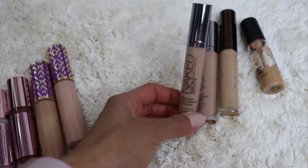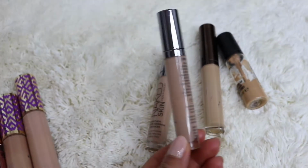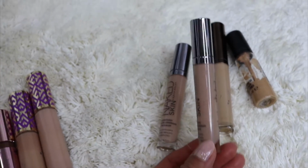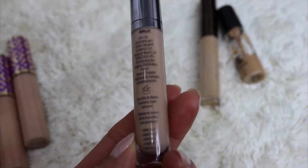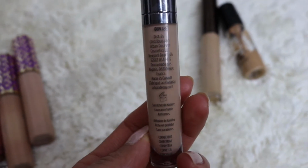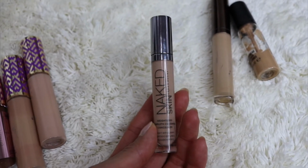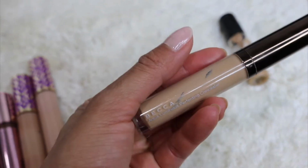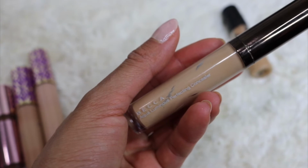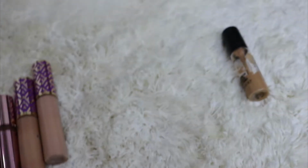Next, I don't even know why I have two of this Naked Skin. I almost think that one is very old, and then yeah, this is a very old one. So I'm definitely throwing that one away. This one, let me see. Oh wow, it says that it lasts 9 months. I'm pretty sure this is very old, so I'm gonna get rid of that one. I love this one. This is the Becca Aqua Luminous Perfecting Concealer. This one is pretty much empty. I already got a backup, so I'm gonna throw it away already.